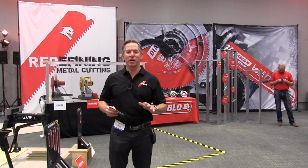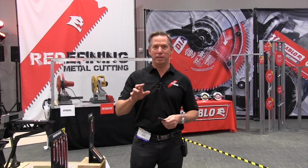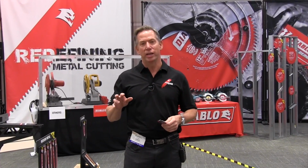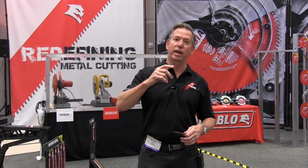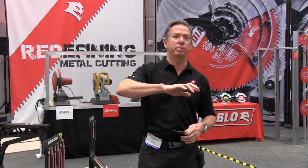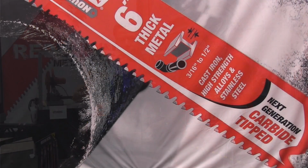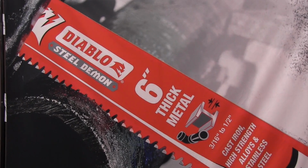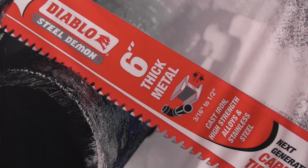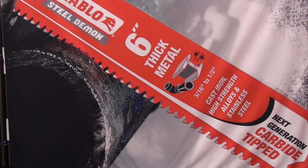Okay, so the next category we're really excited about. About 3 years ago, we introduced the first in the world carbide tip metal cutting reciprocating blades. And it really just broke open a whole new industry. For plumbers, this was very exciting because not only could you elevate performance versus bimetal, but you could expand in applications where before you just simply couldn't cut, such as cast iron and stainless steel, really opening up new markets for a reciprocating saw. So to illustrate that, we're going to show the game changer carbide tip Recip blade for thick metal.